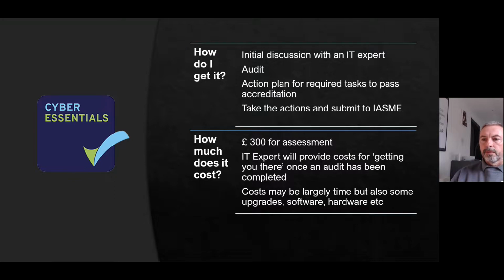How do you get it? Well, normally you would have an initial discussion with an IT expert, ideally one that specialises in cyber security, not just a general IT company. They would normally do an audit, and then they come up with an action plan for required tasks to pass the accreditation. You take the actions, and then submit the self-assessment questionnaire with all the answers ticked to IASME, the governing body.